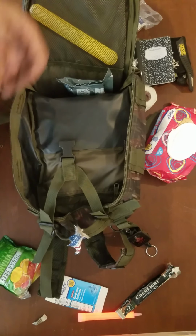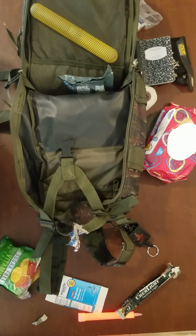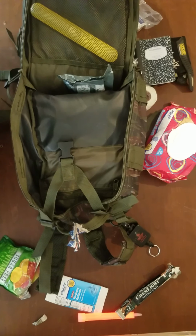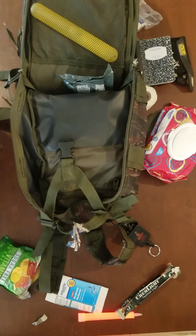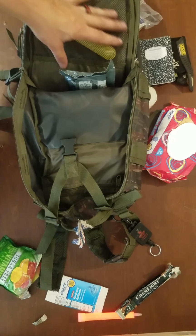And if you're getting lost, or you're trying to mark it out when you're talking to EMTs on the phone, maybe you went hiking and you don't know quite where you're at, you can pinpoint where you were and where you're between. So hopefully this helps. This is just a medical bag I put together for emergencies.